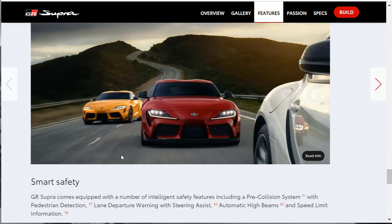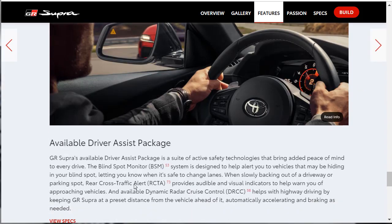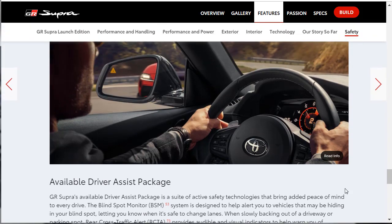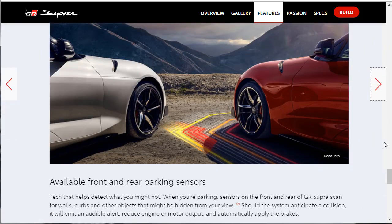Says here that the 2020 Supra comes equipped with a number of intelligent safety features, including a pre-collision system with pedestrian detection, lane departure warning with steering assist, automatic high beams, and speed limit information. There's an available driver assist package that has blind spot monitor, rear cross traffic alert, dynamic radar cruise control, all that kind of stuff there. Of course, they bundle the best technologies into a package that you got to buy.